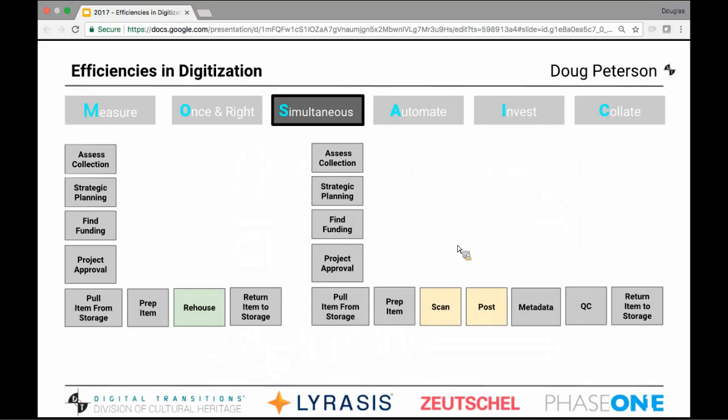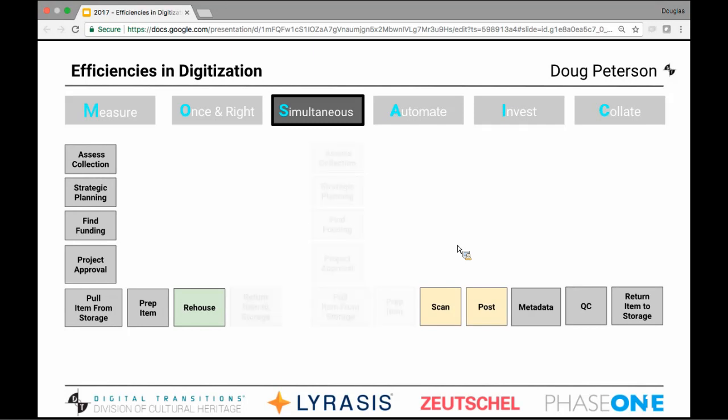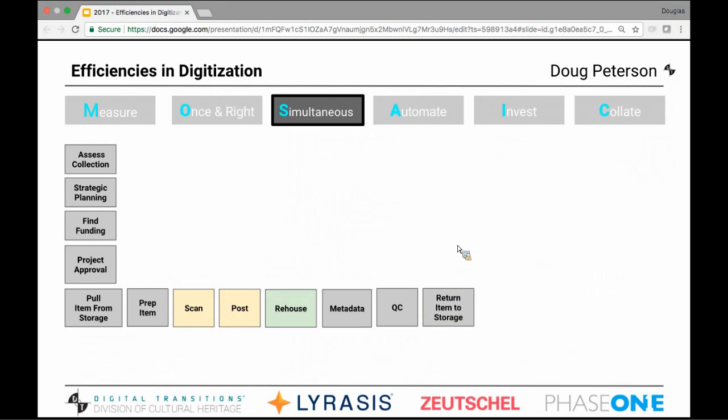So here's a comparison of a potential step-by-step, every project is different, for rehousing a collection or scanning a collection. And you notice that there's a lot of overlap. And so if it's possible for you to combine those two processes together, you can get rid of a lot of the redundant steps. And if you're doing less work and getting the same result, that is by definition more efficient. Now, we'd be the very first to tell you that this is not always possible, it's not always practical, it's not always the right decision.